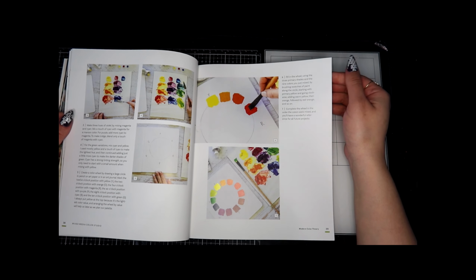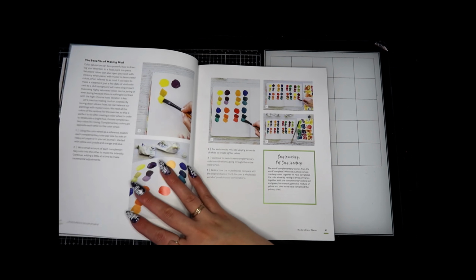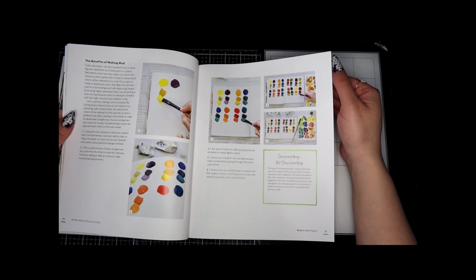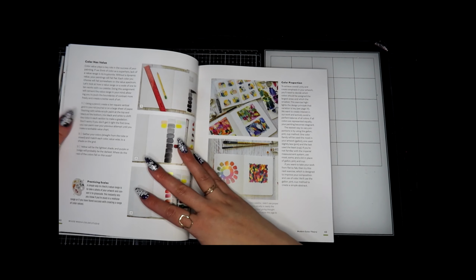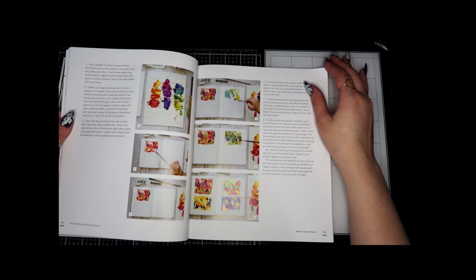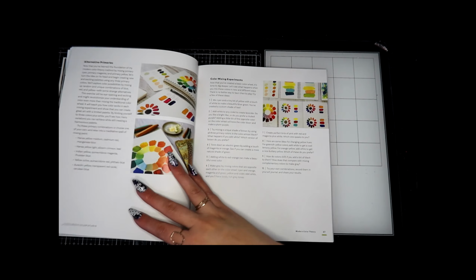So very fun. I love doing color wheels and playing with colors. It's the best part of getting a new medium or a new brand or just to see what it can do. Very fun. Okay, cool. Yes.